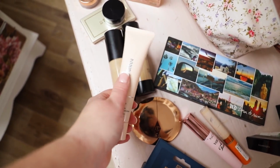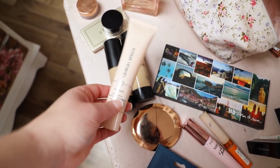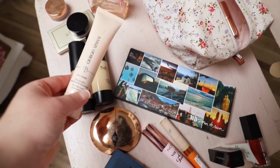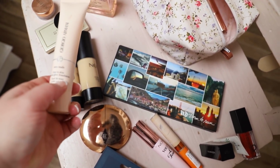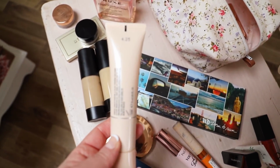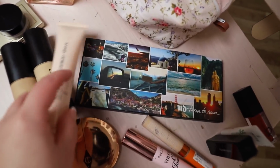And then I also have, this is what I would wear during the day, like if I'm just doing YouTube or flying out to the shops. It's kind of like a BB cream, True to Skin Natural Glow Foundation, and that's Giorgio Armani. Don't know what that shade is. It says 425 on the back. I don't know if that is any help.